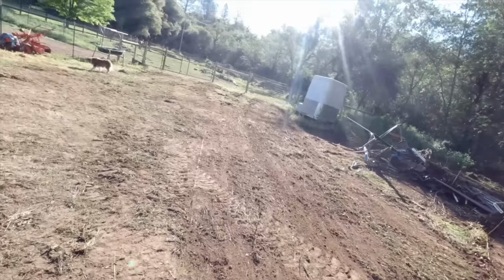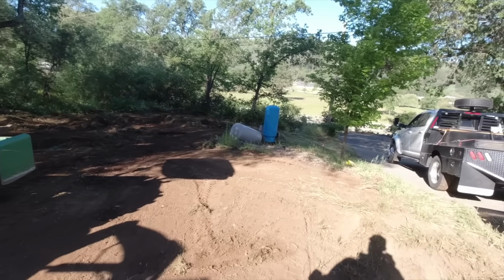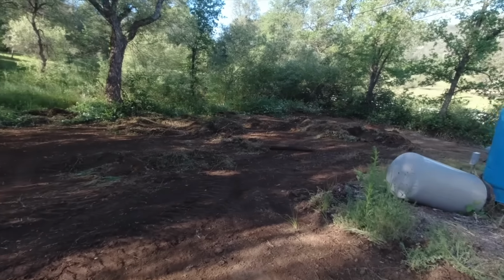Finding all kinds of goodies. Yep. Didn't have enough room in the dump trailer. 7x14 ain't quite got it. But we're making progress. This is looking pretty slick down here.